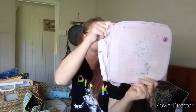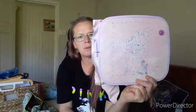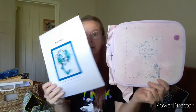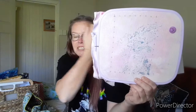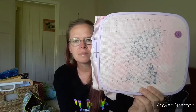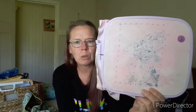So I decided that I would do this one on it, and I am not doing all the white in it, so that pink will come through. There are a few pink stitches in this, but not that many, and I don't know if they will get lost on the pink fabric or not, or if they're a bit darker than the fabric, but I'll see when I get to them.